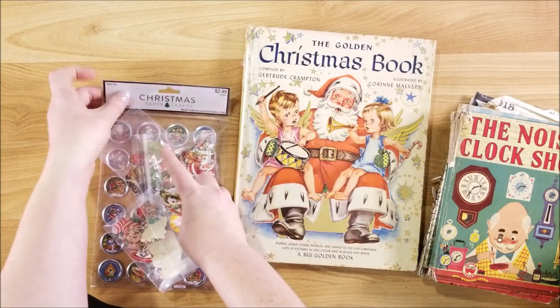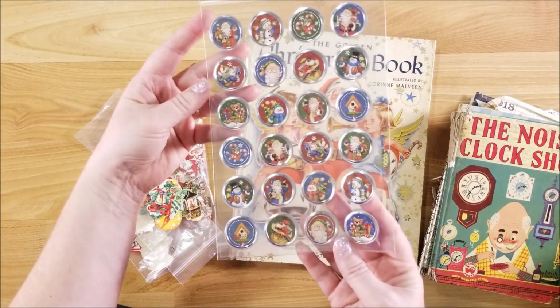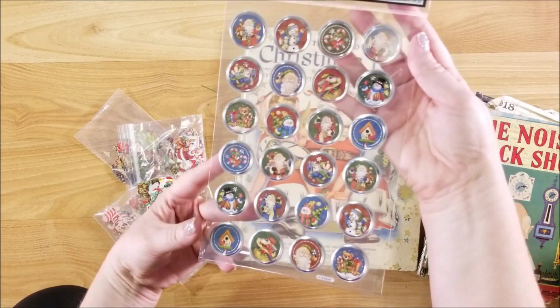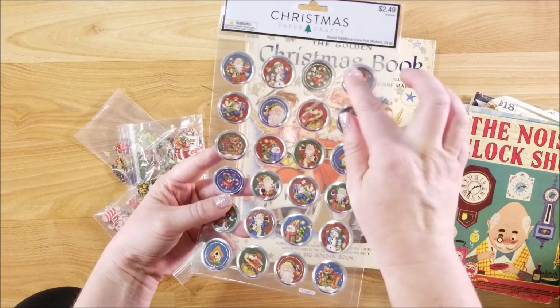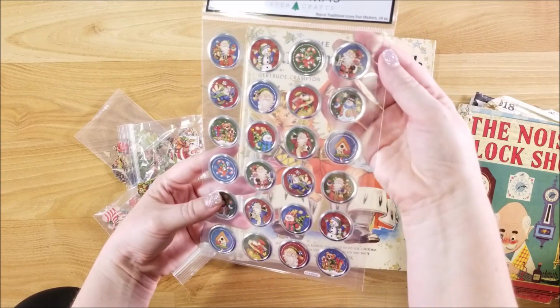And then this one isn't vintage, but I thought they were really pretty. They're stickers that just have different Christmas images on them, and they have like silver. They kind of look like bottle caps, but they're actual stickers.